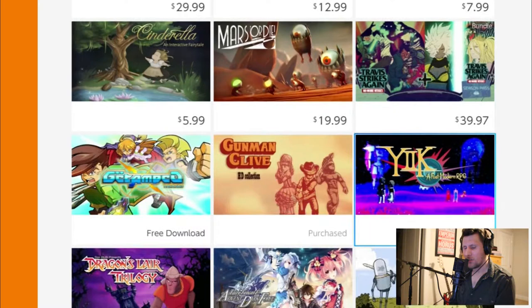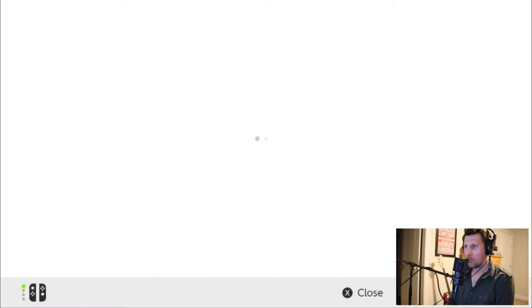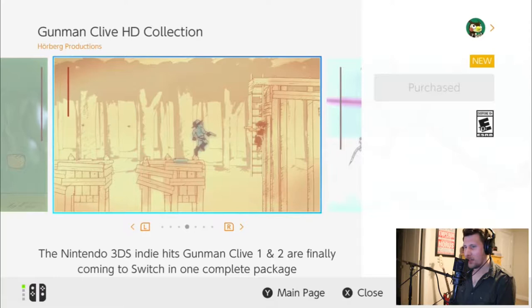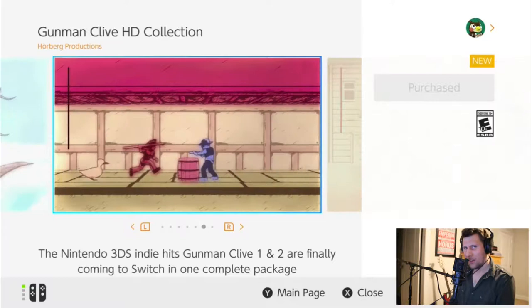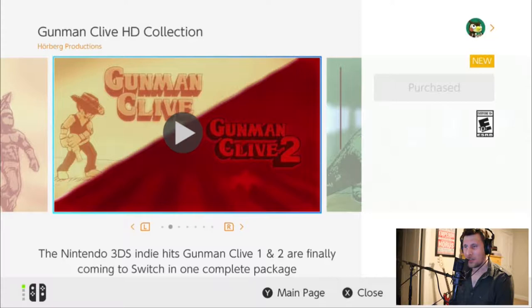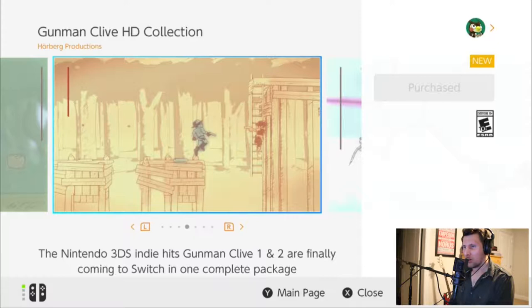But the game that I've chosen for this week is a game that has actually already been released in the past, as last week we went over a game that was released way, way back in the Sega era. This game is called Gunman Clive: The HD Collection by Hörberg Productions. As the title says, the 3DS indie hits Gunman Clive 1 and 2 are finally coming to the Switch in one complete package. When I owned the 3DS versions, I really did enjoy playing them. This was one game that was definitely out in the open, getting a lot of attention.